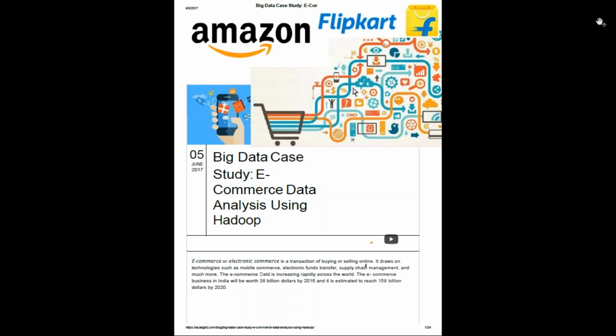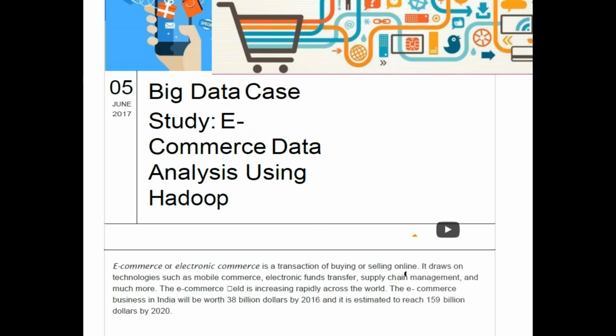Okay, so e-commerce nowadays, in India and across the globe, is one of the fastest growing platforms. For example, here in India, around $38 billion worth of business was operating on the e-commerce side. It is estimated to reach $159 billion in 2020. In just 3 years of time, you can see how many billions of dollars are going into this particular field.